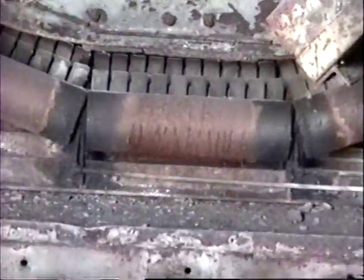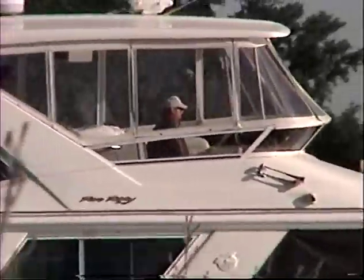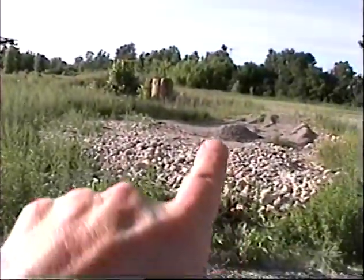And this particular building is flooded in the lower level here. Oh yeah, he looks like he's got himself a nice one there. The water a little calmer. Oh, I'm pointing out the land here.